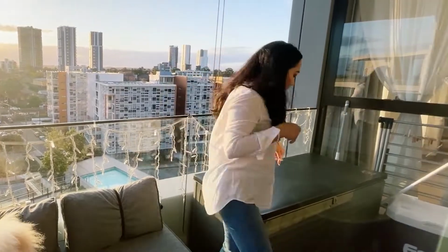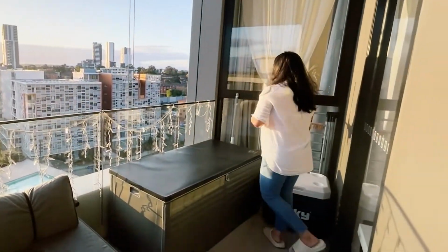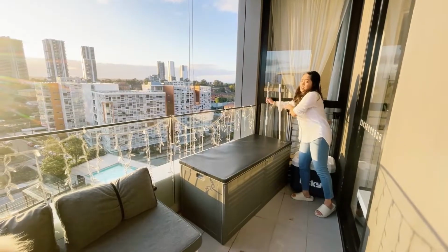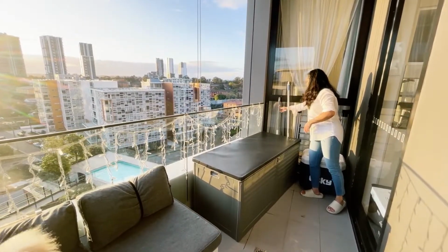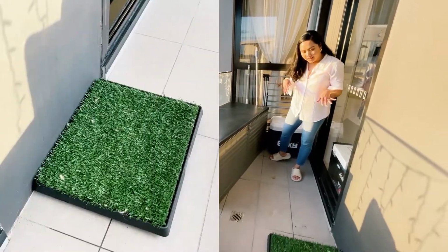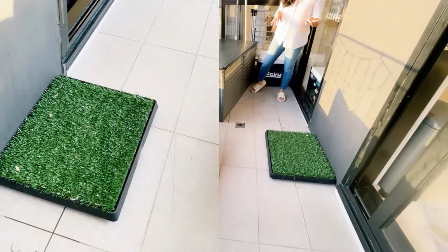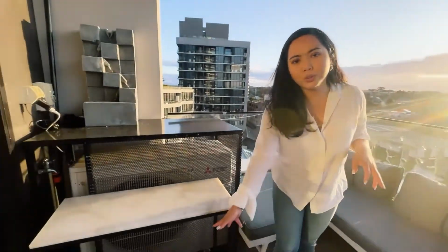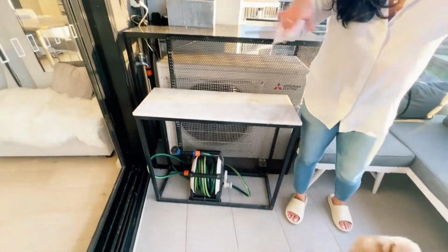And eto naman are the cleaning stuffs that we have for the balcony. So, yan, meron tayong pang brush ng sahig, and another brush ng sahig. And then this one is our sampayan. Dito rin, meron kaming fake grass kung saan nag-iihi yung mga aso paminsan, lalo na tuwing umaga. Meron din kami ditong hose para panglinis namin ng balcony.